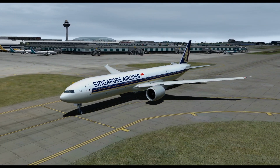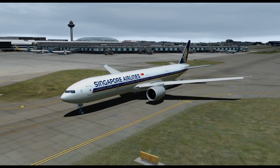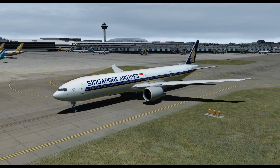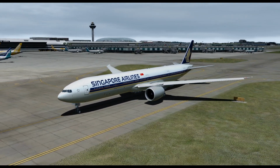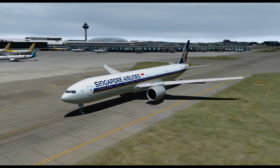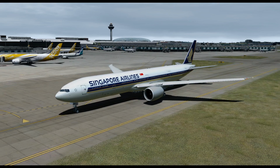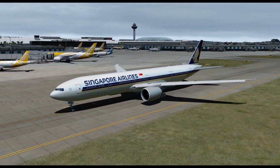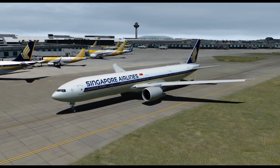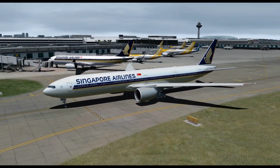Beautiful airport. Changi Airport is always ranked among the highest in the world by Skytrax and other organizations that keep track of that sort of thing. Absolutely wonderful airport to visit in real life. See Silk Air and Scoot there. Singapore A330.